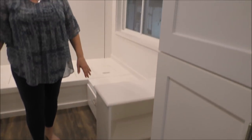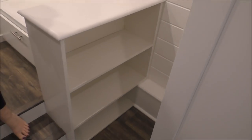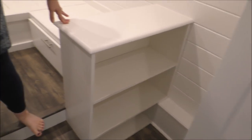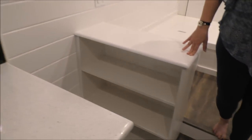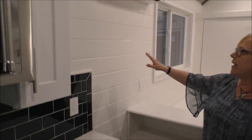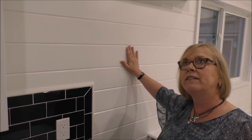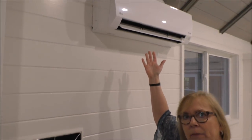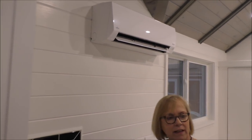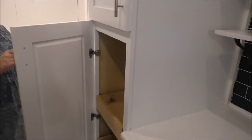So our homeowner is an art lover. She wanted to have some places to display her art. So we built these great built-in bookcases on each side. Here again, we have a pine tongue and groove wall covering. This is painted. It's the same material as the ceiling, just treated in a different way. As always, we have our mini split heating and air conditioning. It really keeps it comfortable, especially in our Florida heat. Removes all of the humidity.